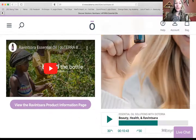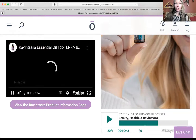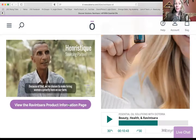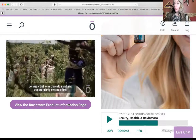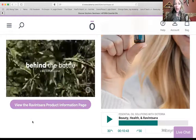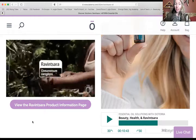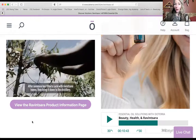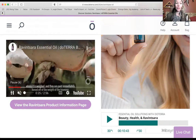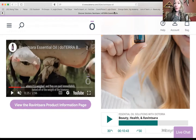And here's also a little video of how we source. Again, we work directly with the farmers in Madagascar, so we make sure that they're paid fairly and on time. And we support the women who work the land, which is really important in a place like Madagascar where there are not a lot of economic opportunities. So you know that when you're getting that Ravinsara, you are supporting someone else who's working the land. That video is available on the website if you want to learn more about how we source the Ravinsara in Madagascar.